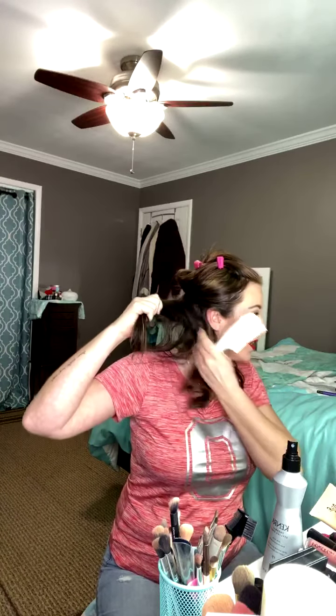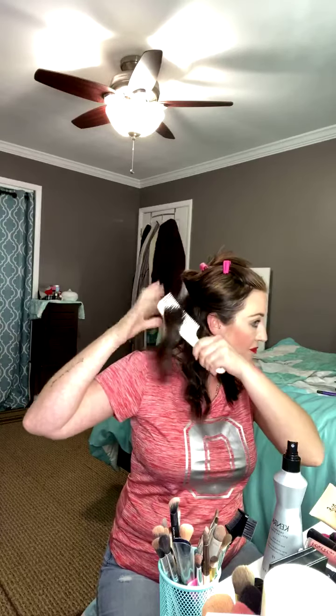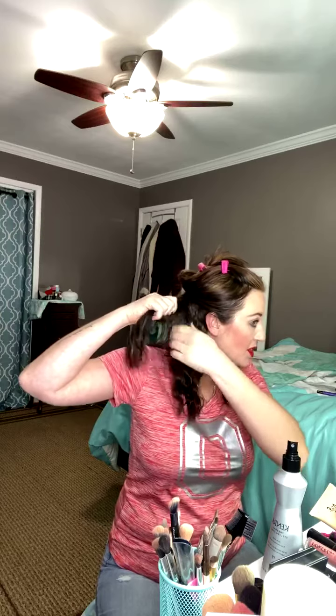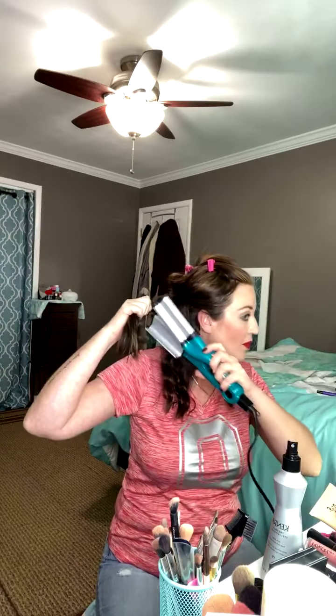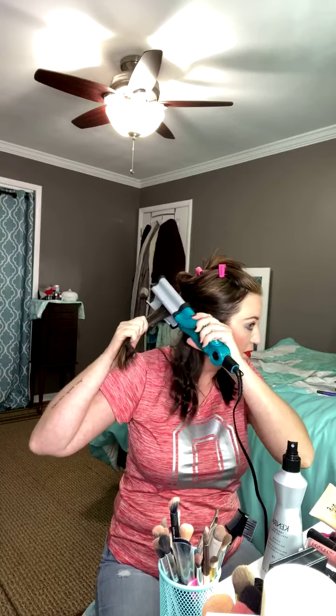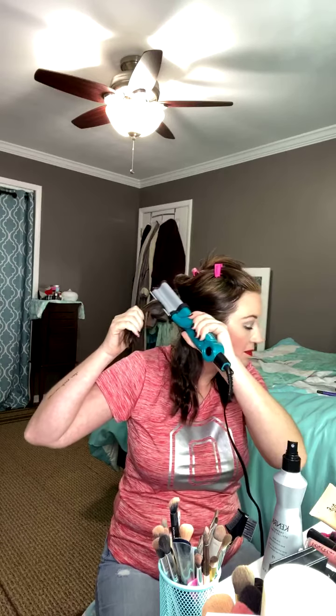Kind of trying to figure it out. So I'm trying to just do smaller sections. And again, I'm not being perfect with it. I'm just kind of going in with it. So I'm just taking it like this, actually here. Ooh, see, I almost felt like I almost burnt myself. Okay.